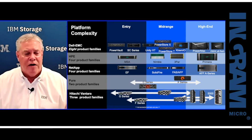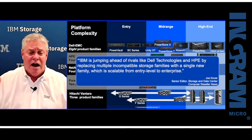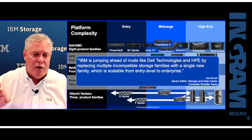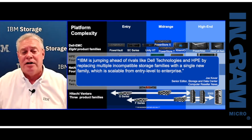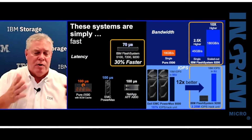And in fact, you're all very familiar with Computer Reseller News, which has editions in North America, editions in Europe, and editions in Asia. And you can see their senior editor of Storage and Data Center. We are jumping ahead of rivals with this single platform, entry, mid-range, high-end, and out seamlessly to a cloud. We even dramatically beat them in performance. In this case, I'm showing you artificial benchmarks, of course, but no matter what you look at, Flash Systems outperforms any of our competitors. You can see what we do in latency.